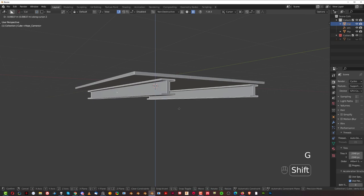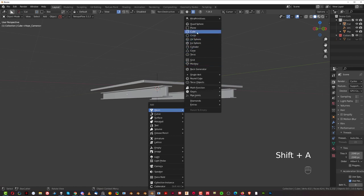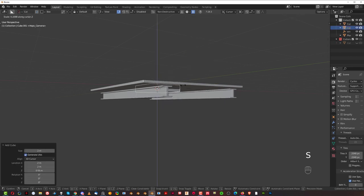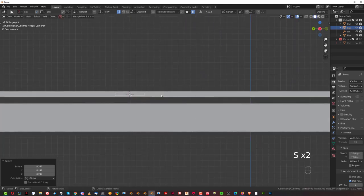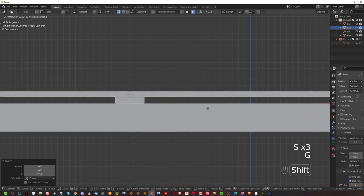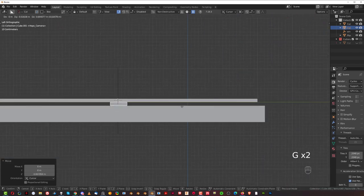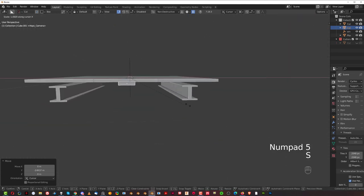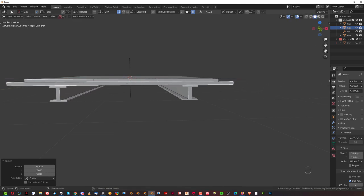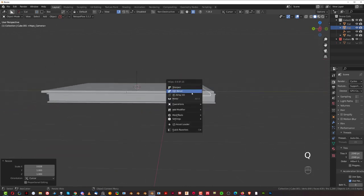We can sort of lower them down a bit, maybe like this, and add an additional element here. So another cube, and scale it down. Let's go to side view and make it smaller, a bit taller. Drop it down here. That will do. And move it somewhere here. So G Y. And S X. So, you know, scale it like this. It's a bit too wide. Something like this. And we get the radius too.